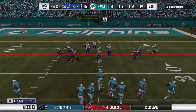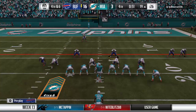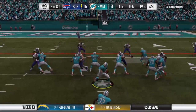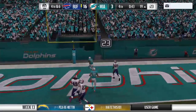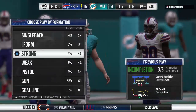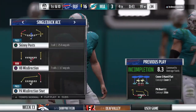All right, they're going to try and keep hope alive here on 4th down. They're going for it. Gun! All right, here we go. As expected, they're going for it to keep the drive alive. And no, it's incomplete. They had to go for it with such little time remaining. And that's going to be just about all she wrote for this one.